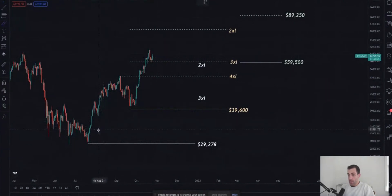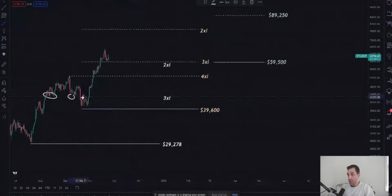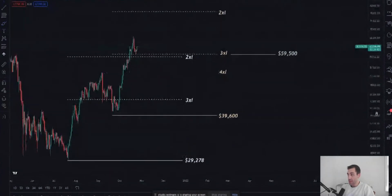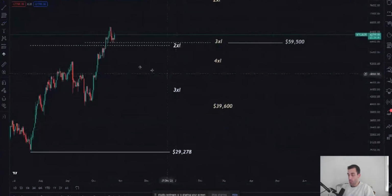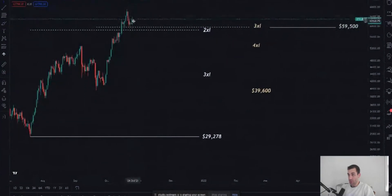Well, Bitcoin had a very aggressive move, blasted through the 3x long, found support on it, actually broke down below it, tested as resistance, and once it broke through this 3x long level, coiled up underneath the 2x long level, broke through it very hard, made a new all-time high, and has since come back to test this range. Now, it hasn't come back all the way to test the 2x long level, which in my opinion is a little bit bullish. However, I do want to draw your attention to a potential head and shoulders that we're seeing maybe form, right? Maybe form if we come back down.